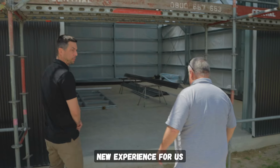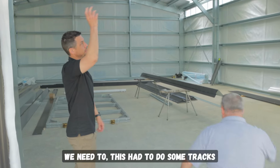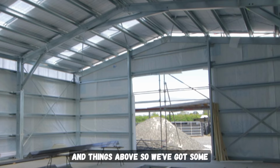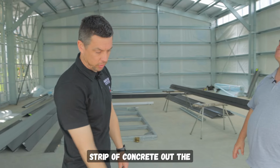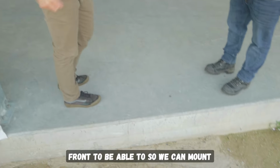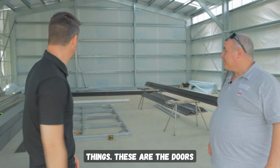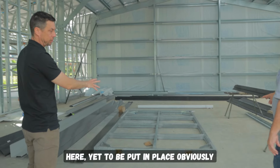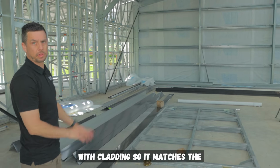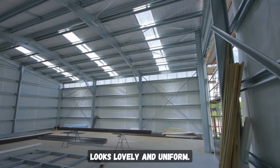And obviously a new experience for us doing the sliding doors. We had to do some tracks and things above, so we've got some additional framing in place, and we're going to do another strip of concrete out the front so we can mount the track to it. So obviously new experience, but always keen to do new things. These are the doors here, yet to be put in place obviously, and we'll just cover them with cladding so it matches the wall cladding, so when they're shut it all looks lovely and uniform.